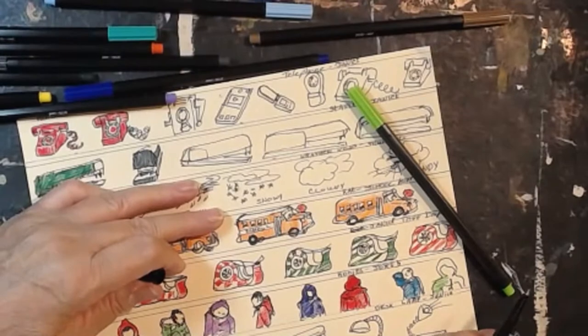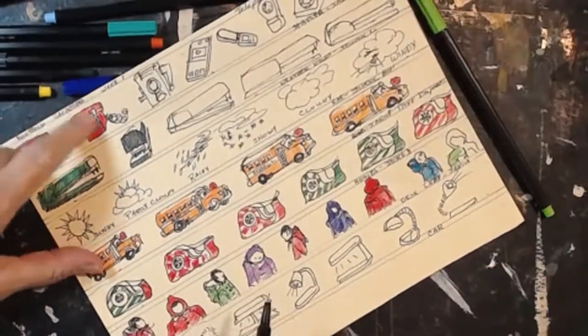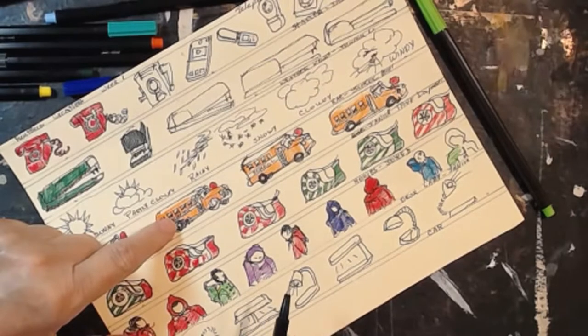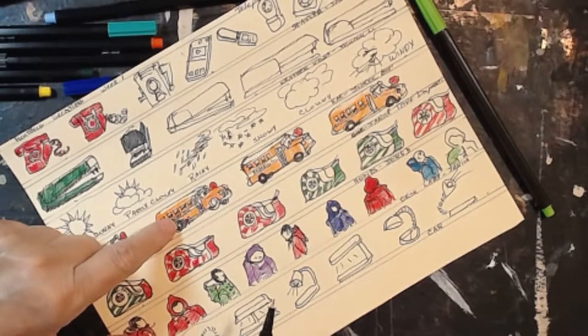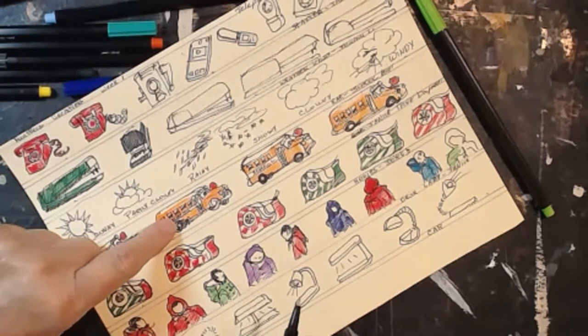And the last one is car. Okay. Well, cars look different at different times. Let's make a windshield. And let's make a window. Fender. That door. Front door. That wheels. Always it looks flat when I do them.